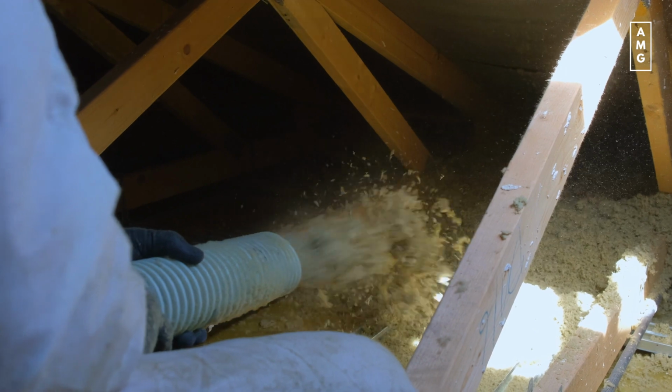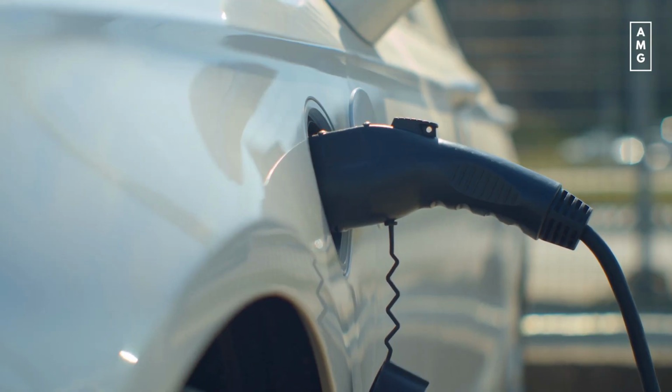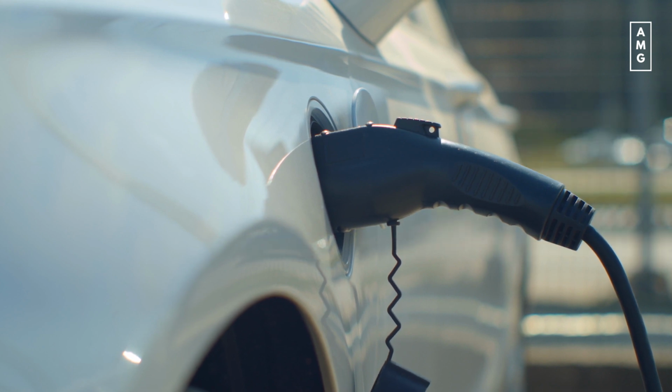You're building a new house. Well, maybe you're going to think about the insulation in that house a little more. You're purchasing a car. I definitely think there's a trickle down mentality that when you start with something really approachable, right, it can sort of infiltrate a lot of other things.